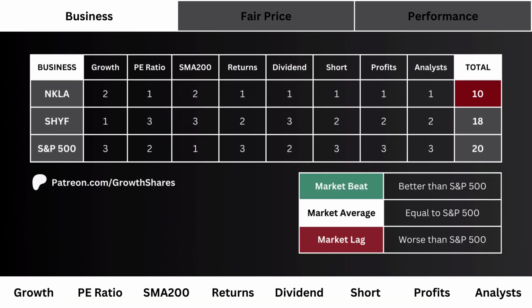After going through each metric, we can tally up the points and reveal the best business of the 3. What you see here is the total points given. The stock with the most points has the best business. I want to note that you should pay attention to the company we're analyzing and the S&P 500. That's the most important comparison.